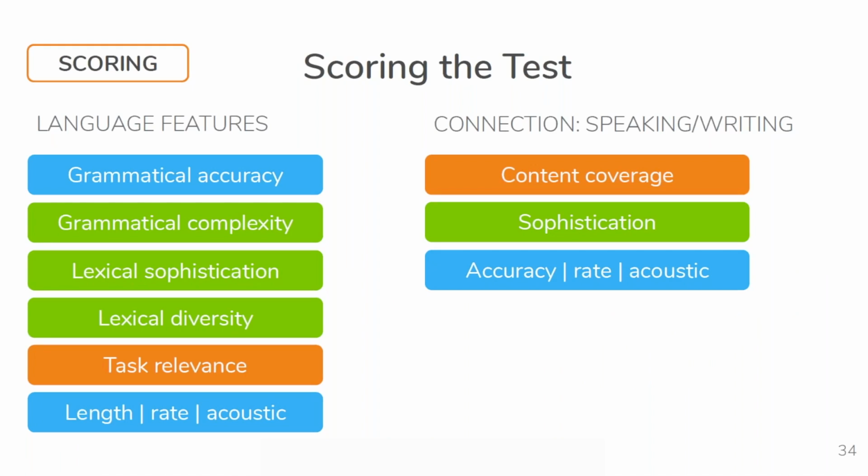And so now we're going to move into some of the technology behind how we score the test. As you may or may not know, we use automated scoring to score the speaking and writing. On the left, you see what the machine looks at. It looks at grammatical accuracy, grammatical complexity, lexical sophistication, and diversity. Lexical sophistication can be thought of as rarer or more infrequent words being more sophisticated, and more frequent words being less sophisticated. Lexical diversity means a test taker who uses a wider variety of words in a response has a higher lexical diversity score. The computer also looks at task relevance and features related to length, and then on the speaking side of things, acoustics and rate of speech.